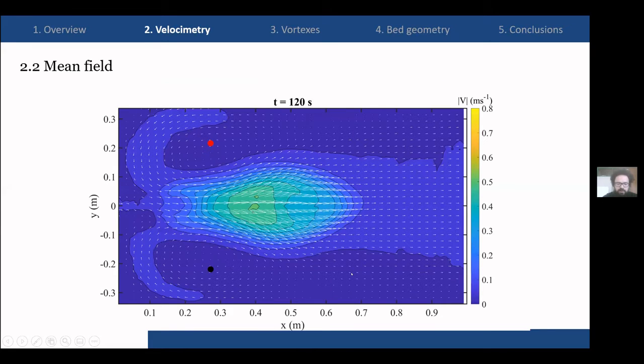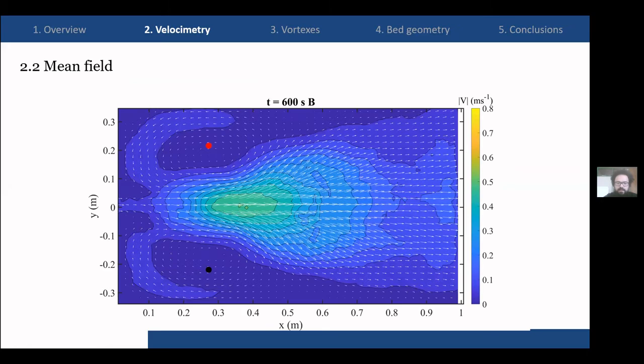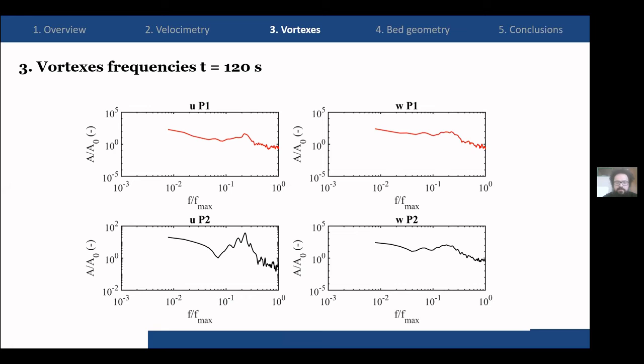Then we calculated for those designated instants the mean velocity for the time equals 120 seconds, and then for 240 seconds after starting the water, 600 seconds, etc., etc. And we can see the existence of two very well defined vortexes in the velocity field. We then decided to choose these 2 points close to the vortex in order to, using the fast Fourier transform, Fourier analysis, determine what is the frequency of oscillation of these vortexes.